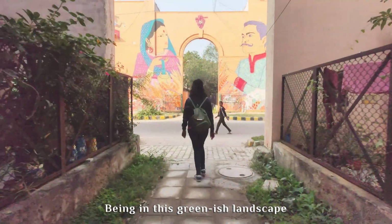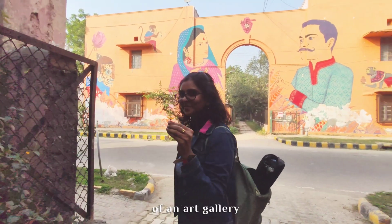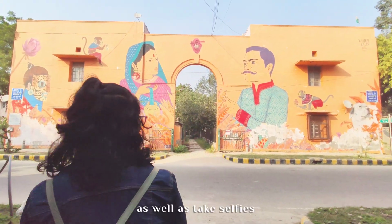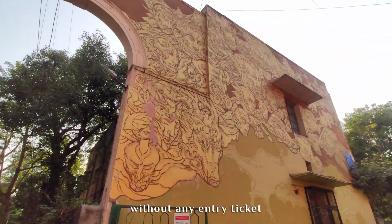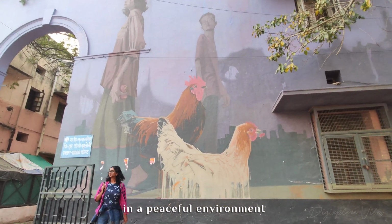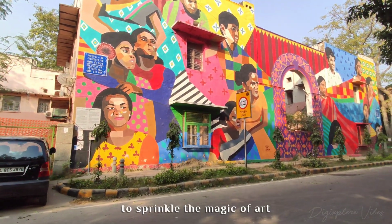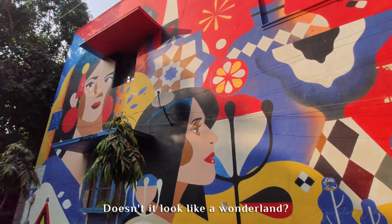Being in this greenish landscape, these wall paintings do bring the vibe of an art gallery. You can explore as well as take selfies, as many as you want, without any entry ticket. These huge plain walls in a peaceful environment couldn't stop artists from sprinkling the magic of art. Doesn't it look like a wonderland?